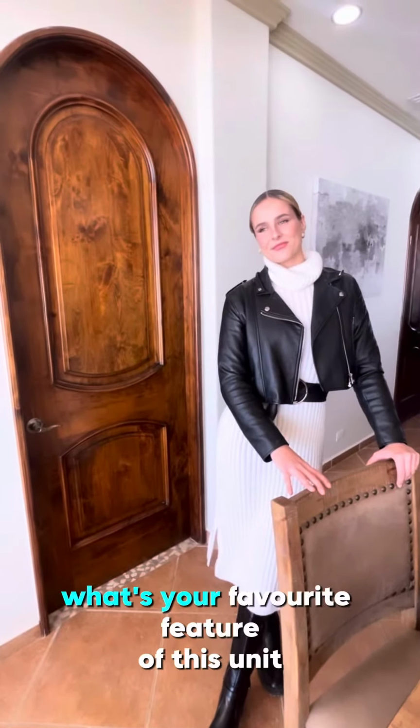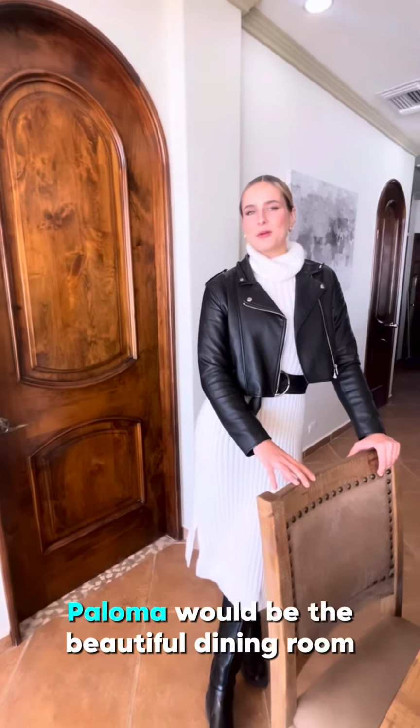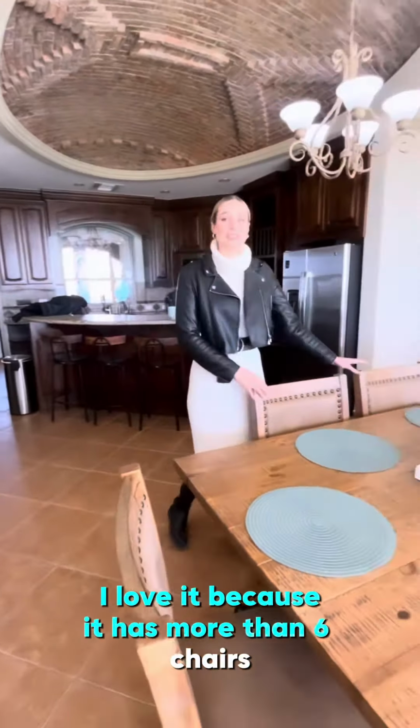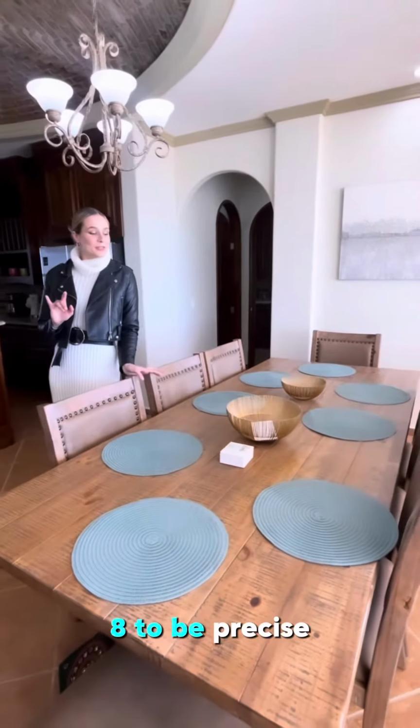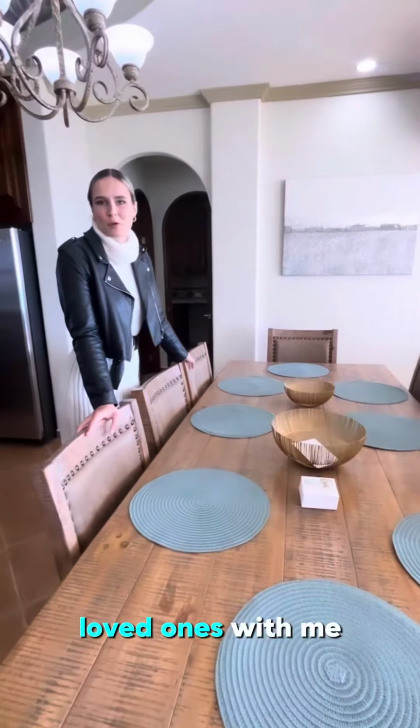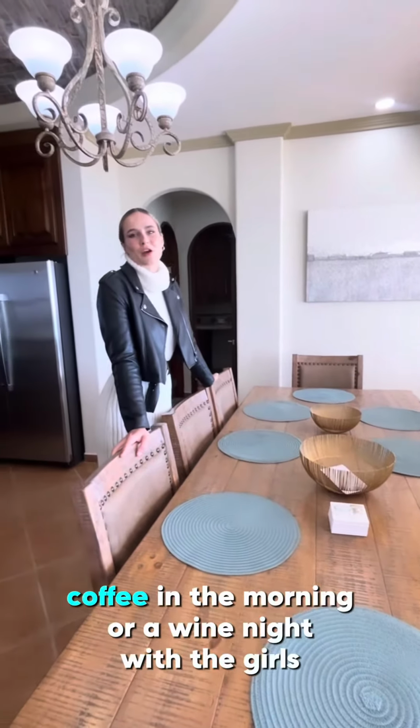Now, Jolene, what's your favorite feature of this unit? My favorite feature of this unit, Paloma, would be the beautiful dining room. I love it because it has more than 6 chairs, 8 to be precise, meaning that I can have plenty of family, friends, loved ones with me, enjoy a beautiful morning coffee in the morning, or a wine night with the girls.